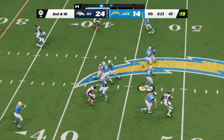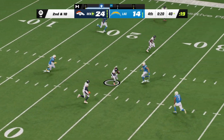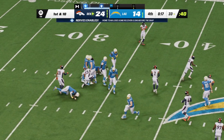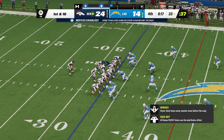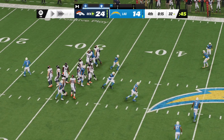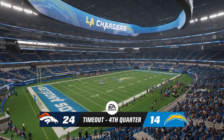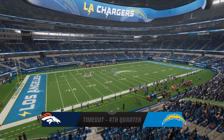Herbert. And this is intercepted, and that should do it. Picked off by Ronald Darby, and the Broncos are going to take possession here at their own 33. The defense can stop it twice more as they take a knee here. Now the Chargers will use the second of their timeouts, as it'll come with 15 seconds to play in the ball game.